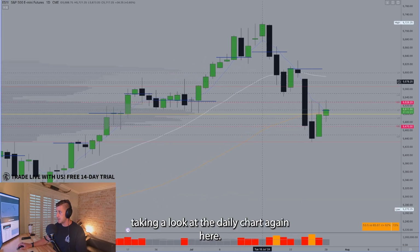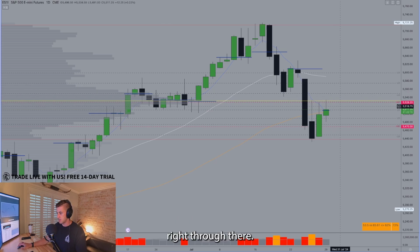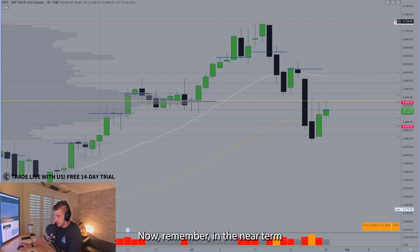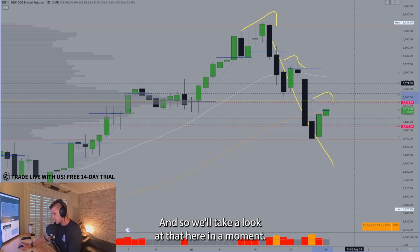Taking a look at the daily chart again here. Take a look at your daily time frame volume point of control. Right through there. So we could see a lot of volume continues to trade at that 55.30 from this prior near-term range. Now, remember, in the near term, on the higher time frames, this is that downtrend. And so we'll take a look at that here in a moment.